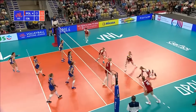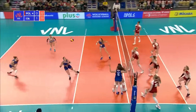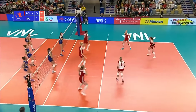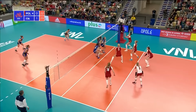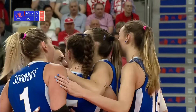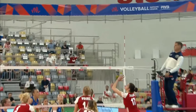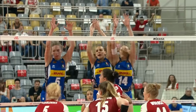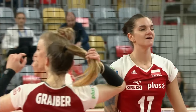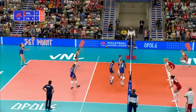Italy looking for space. Brilliant work underneath it by the Polish libero. Out of position, but Italy attack. Touch on there. So this is promising. Oh, what a block! Magnificent from Malinov. Set point for Italy. Combination of Malinov and Alberti. That was enough to foil Smartchek.